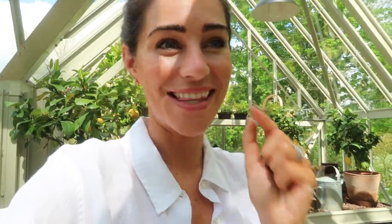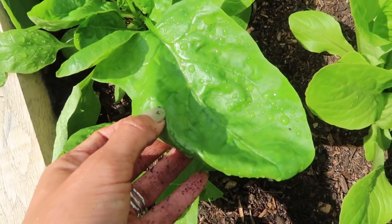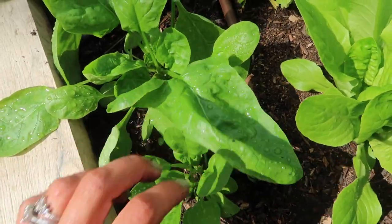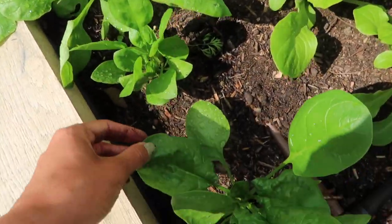So I'm gonna get these out and into the beds and then pot up everything so that it starts looking a little bit better in here and the plants start getting the nutrients that they need. Look at how luscious these spinach leaves are. Oh my gosh, it makes me so very happy.